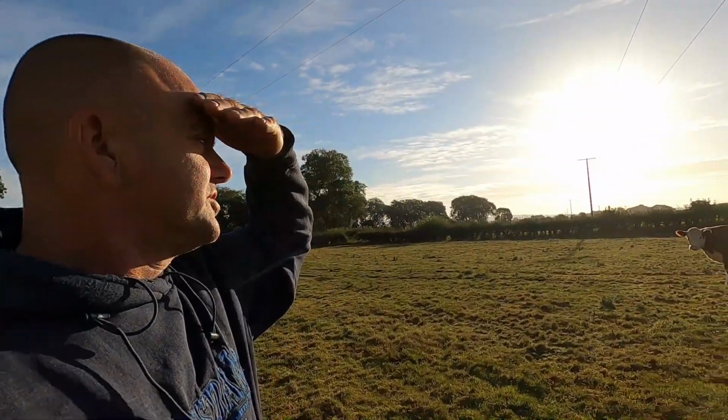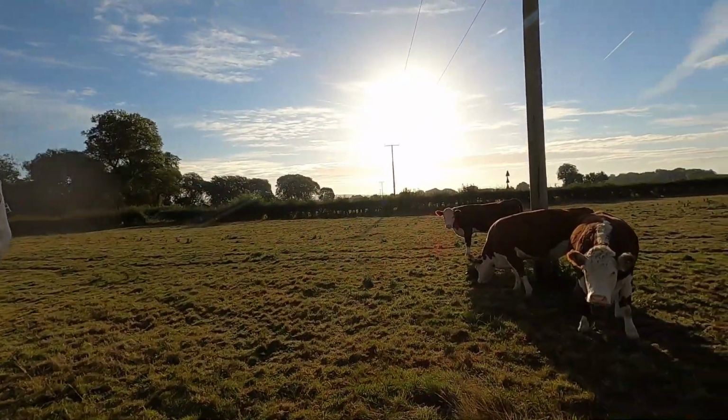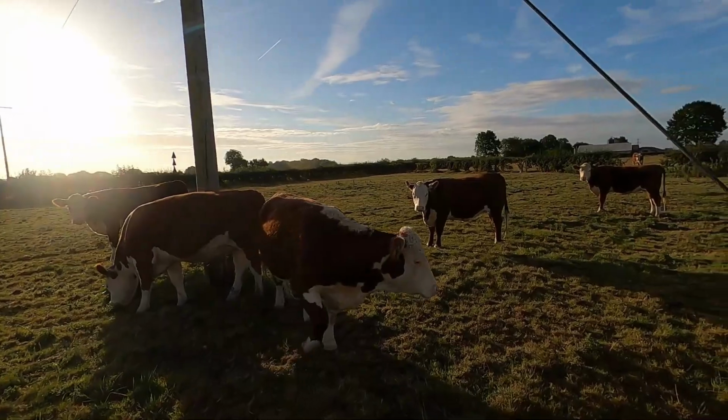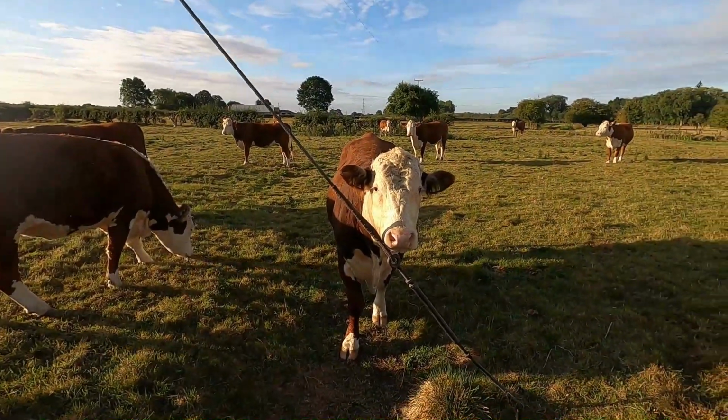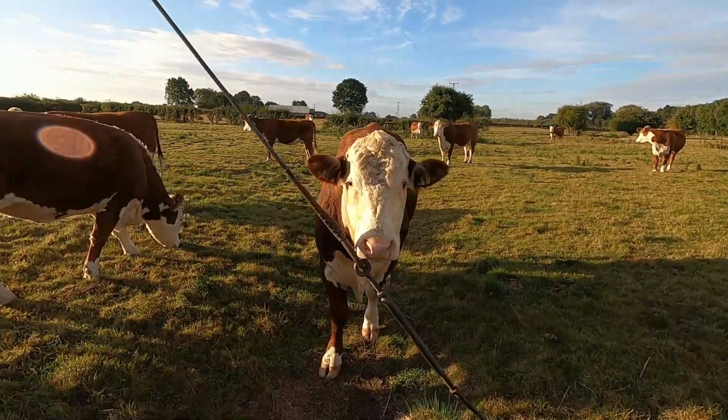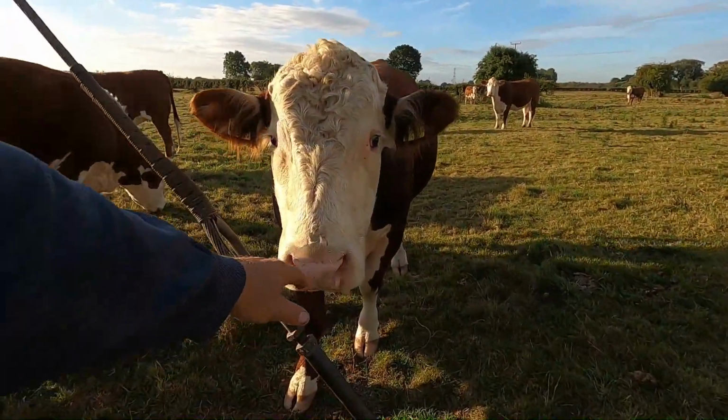Oh, they're in real good condition. But they're starting to look a bit cowy. If you look at that one, it's starting to look like it's carrying a calf. So you've done your job, haven't you, Warnie lad? Hey, done your job, haven't you, kid?